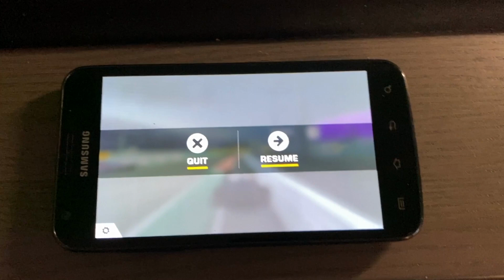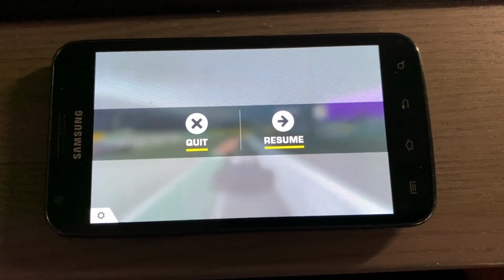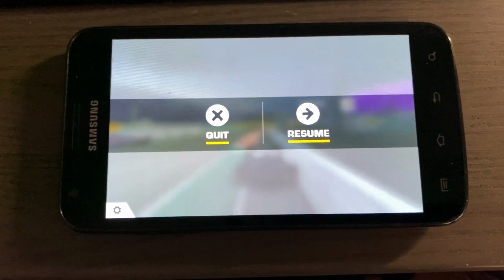Yeah, so that's a little hard to do one-handed, but that performance wasn't too bad. So hopefully that gives you an idea of how well this performs. And I'm not sure how recent that game is, but not too bad.